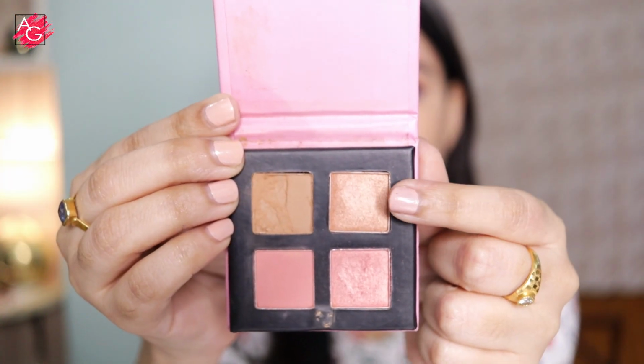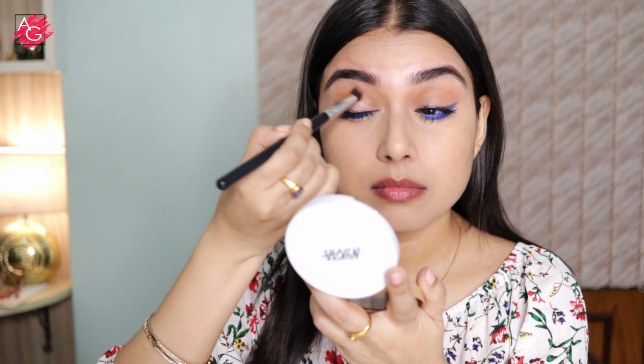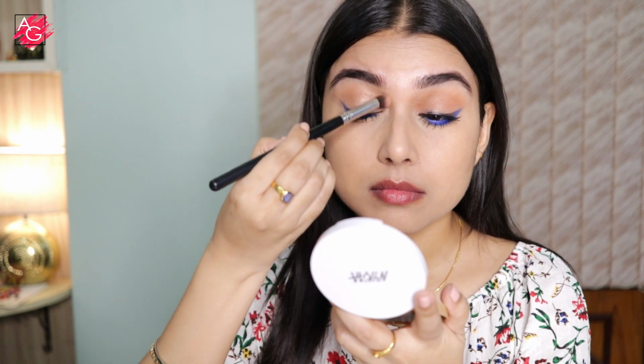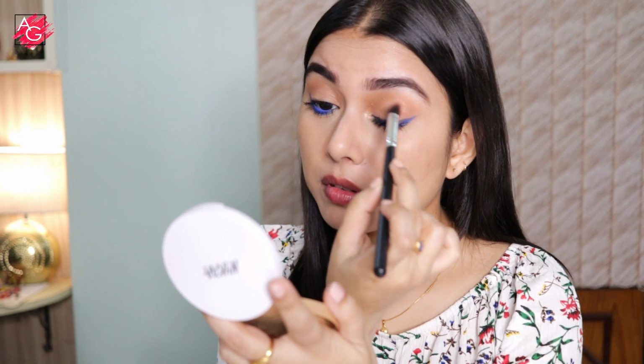Coming back to my eyes, now I'm gonna use this golden eyeshadow and I'm just gonna slightly dust it all over my eyelid just to get that beautiful golden sheen. Just make sure to use it with a very light hand and don't go overboard with it, otherwise this is gonna look very unnatural.